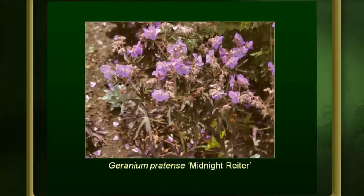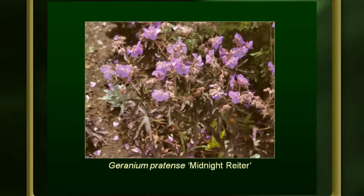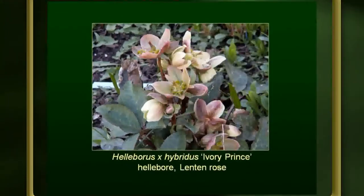This one is called Midnight Rider. There's a set, 2 or 3, and one is called Espresso. It has dark leaves, very dark, with the flowers against it. And a lot of geraniums like this make nice clumps about a foot or so high and a couple of feet across, something like that.